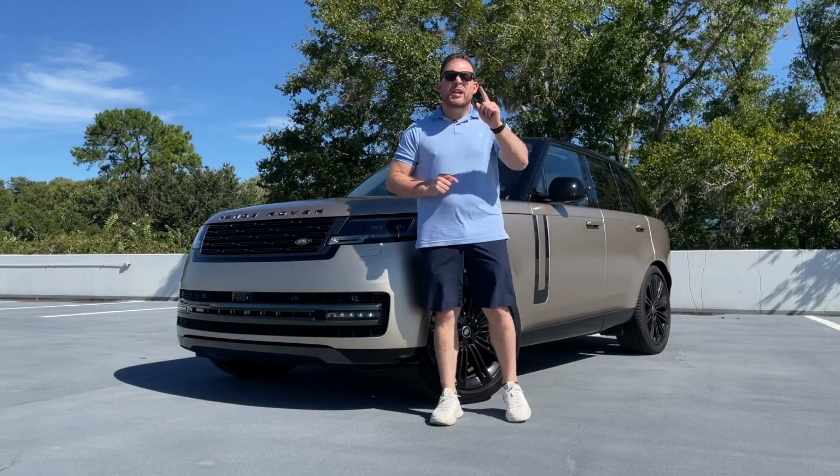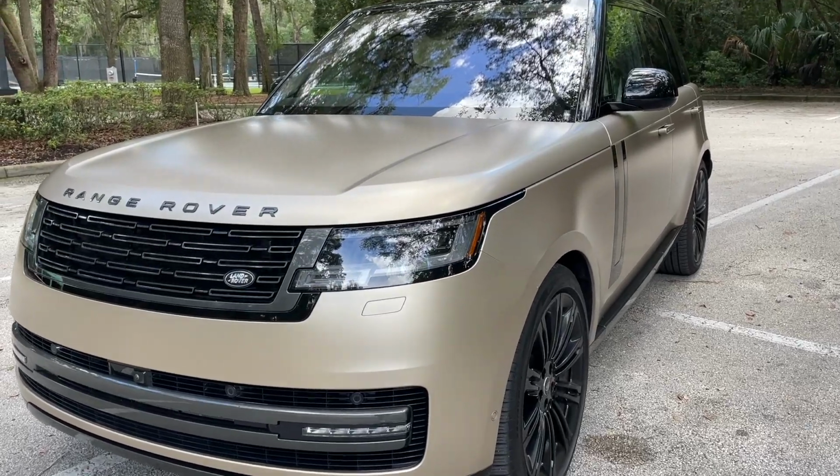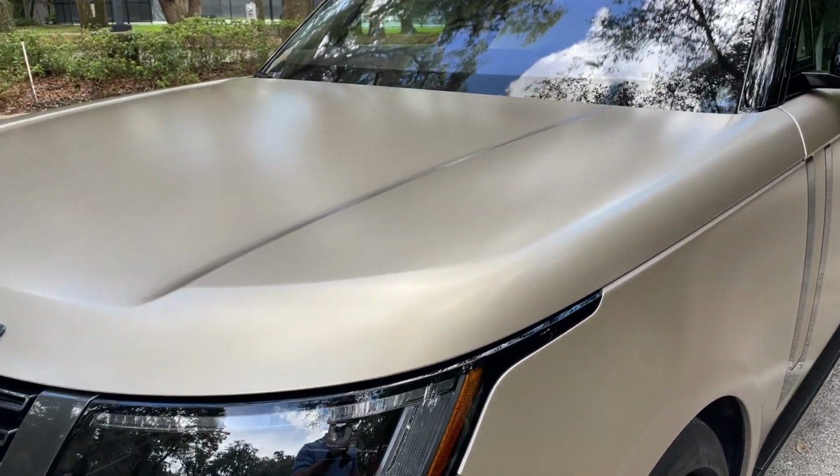Here's everything you need to know about the new $170,000 Range Rover. For the 2022 model year, you can get the Range Rover in something called the First Edition trim level. It costs $164,000, and you'll be able to recognize it from the outside via this gorgeous matte gold paint.